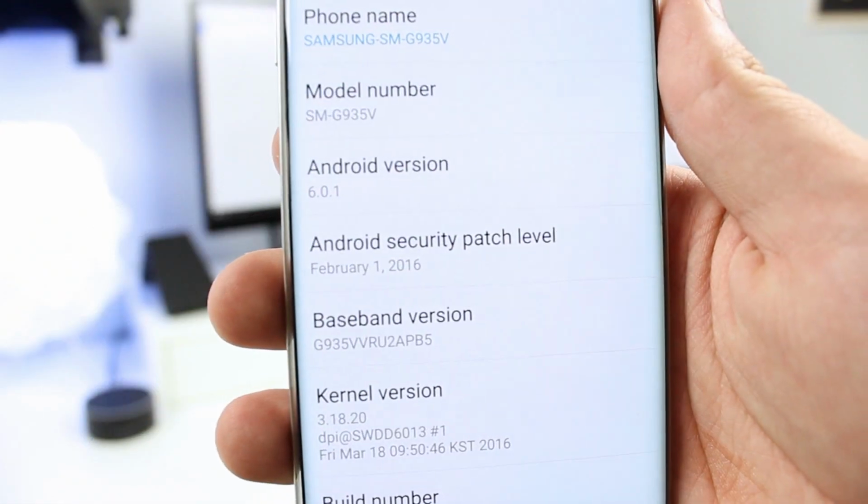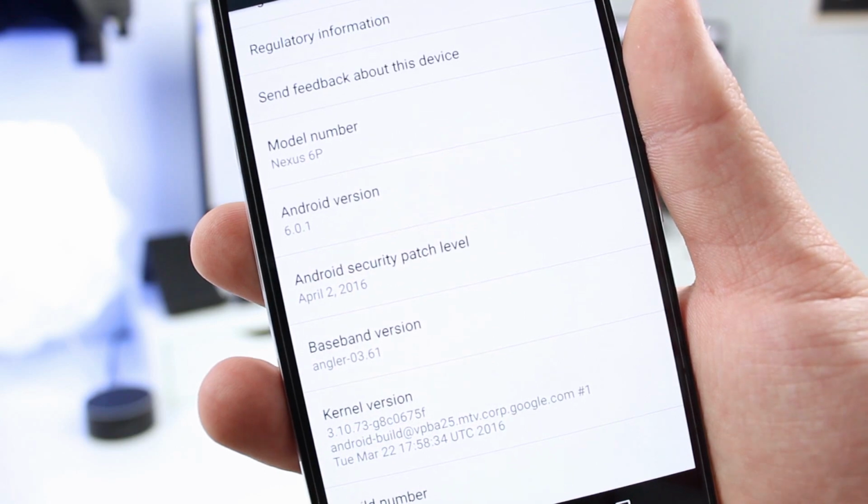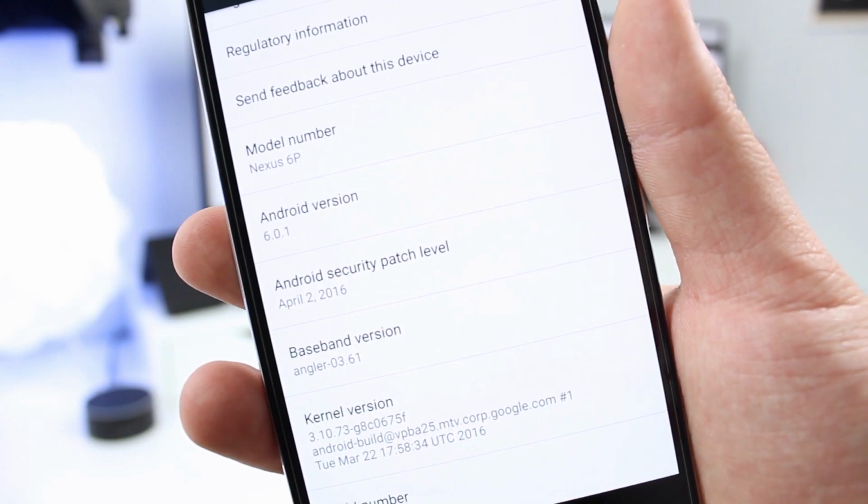And last but not least, and probably the biggest factor, is carriers. Samsung sells their devices directly through US carriers and carriers around the world, and they tend to slow down updates tremendously. And it's a big problem when you're trying to get out a critical security update. So obviously I have to give that to the Nexus.